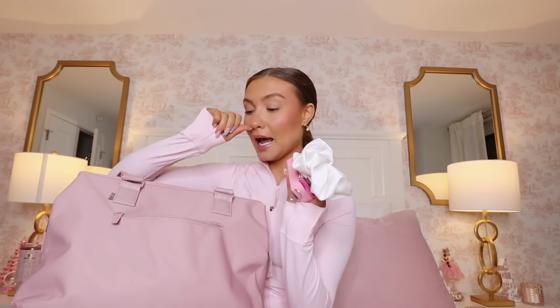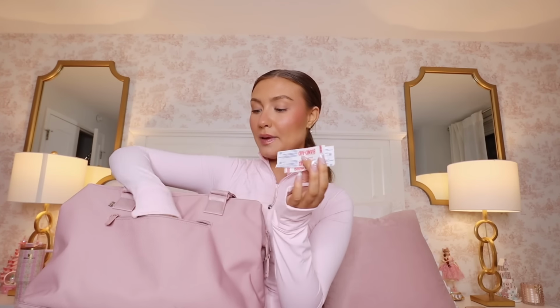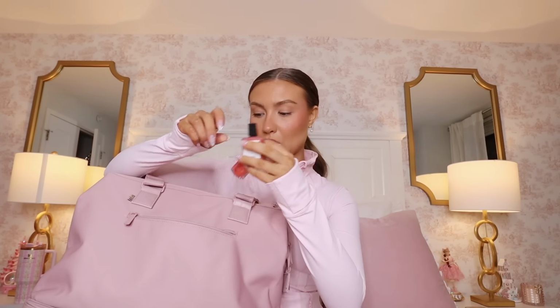So we're going to start in this front little zipper. In this front zipper, I have some hand sanitizer, some bubble gum. I have a scrunchie just in case something happens to the one that I have in my hair, or if I forget to put my hair up. I also have my sunglasses, some hand lotion, a band-aid just in case. Oh, I have two band-aids actually. And then two lip glosses.